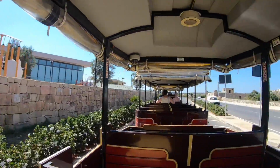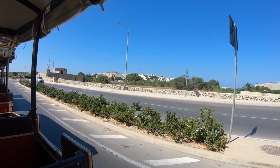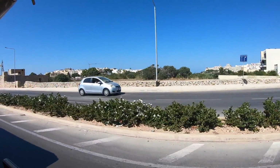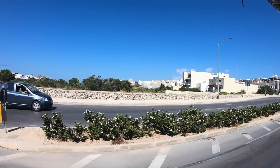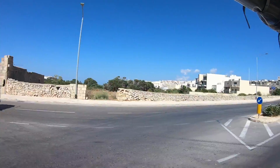Right-hand side we have a panoramic view of St Paul's Cathedral and the Carmelite Church in Mdina. On your left we can observe typical views of the Maltese countryside with terraced fields and rugged terrain.